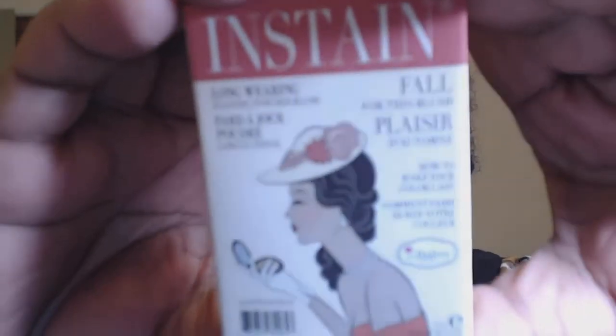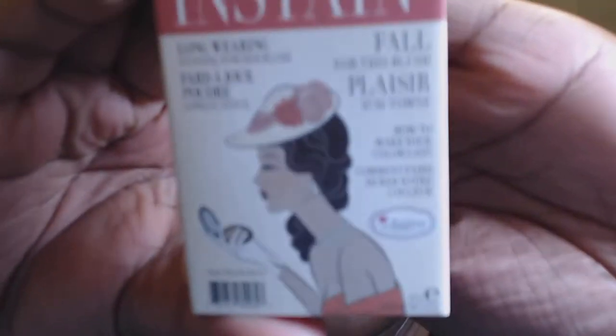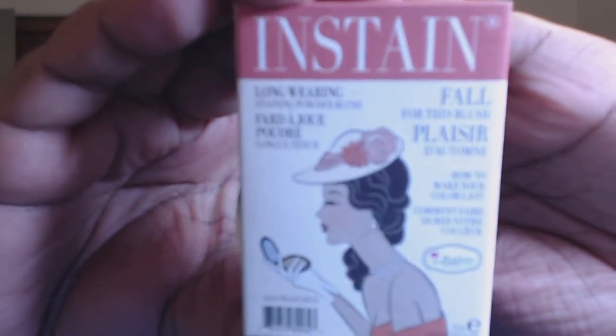So that one is hands down my favorite. The next one I'm going to show you is Swiss Dot, and this is my next favorite out of the bunch. I'm pulling it out of a little jacket so that you'll be able to see it.